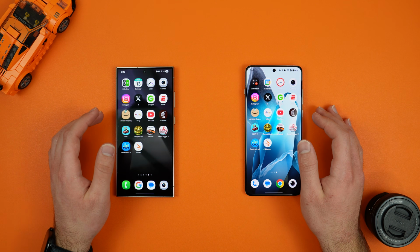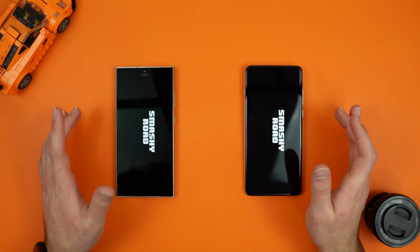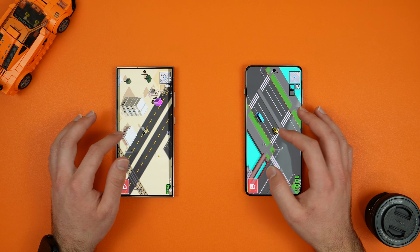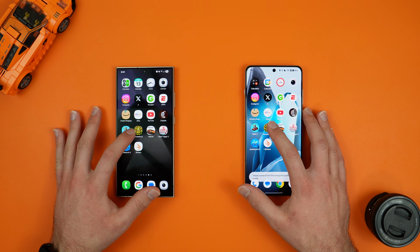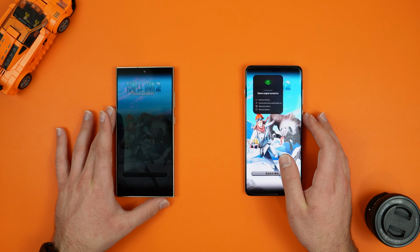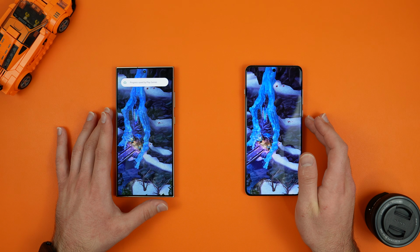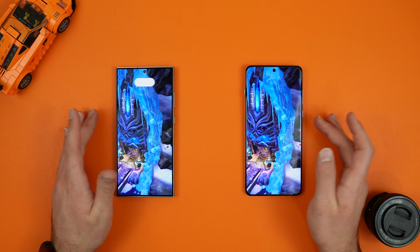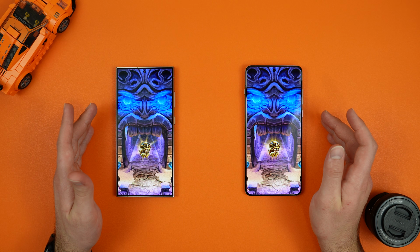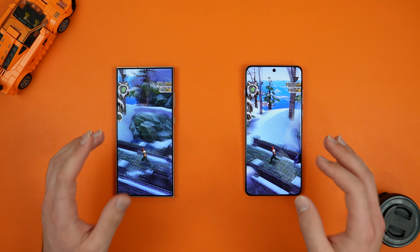And now we can move on to our games. So Smashy Road Wanted 2. I am trying to click these at the same time. Game engine turned on. That is going to be the OnePlus 13. Alright, Temple Run 2. Let's see which one turns on or opens up first. Seems like, oop, very close. Let's see which one says play first. I'm trying to watch these very carefully. And that is going to be the OnePlus 13, just by a very small bit.